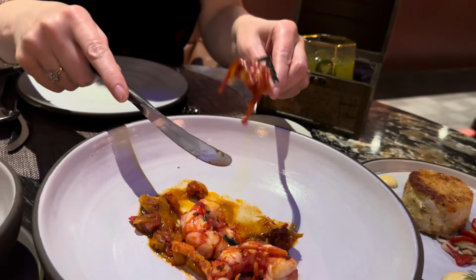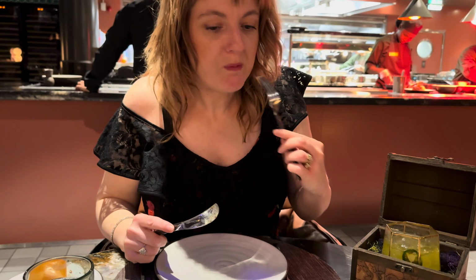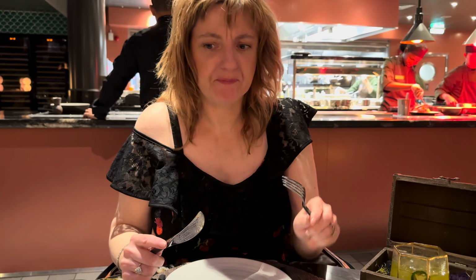So for me, this is the way I do it, not the tasting menu, unless you're a big fan of the wine pairing. But if you're on the drinks package, you can get lots of glasses of wine anywhere. Yeah. And save a little bit of money.